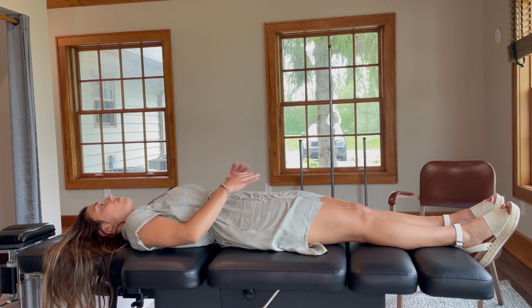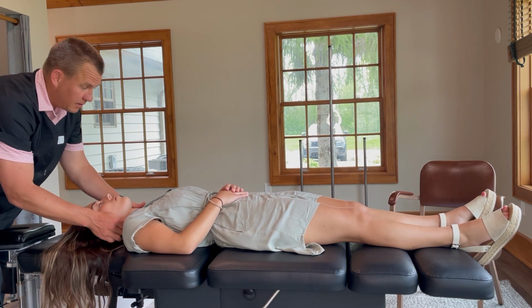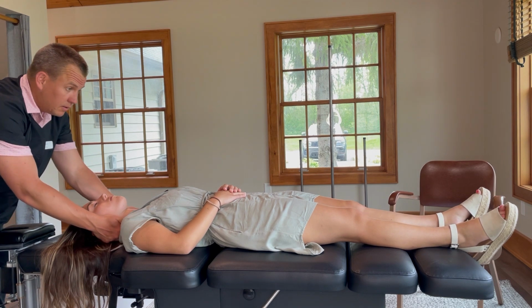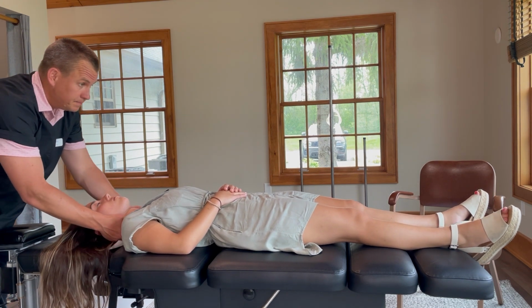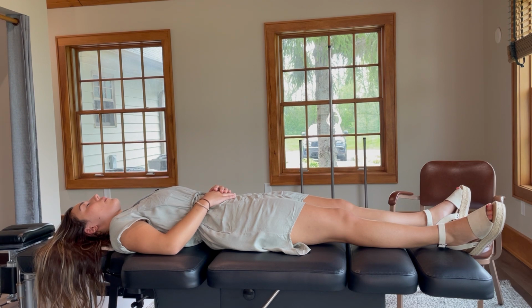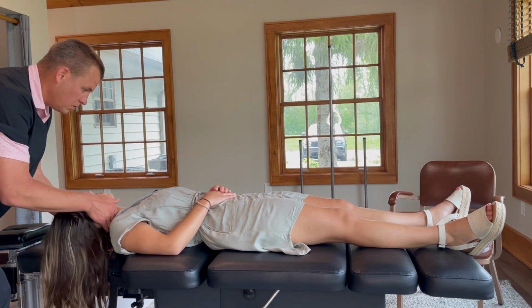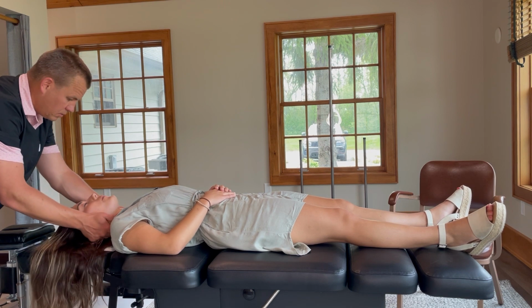So we'll do a little y-axis. This is used to just release tension in that mostly lower neck, upper back, but it has a decompression quality for the whole spine. Right. Good. Okay. Good.